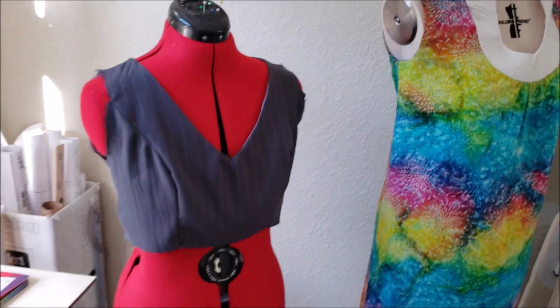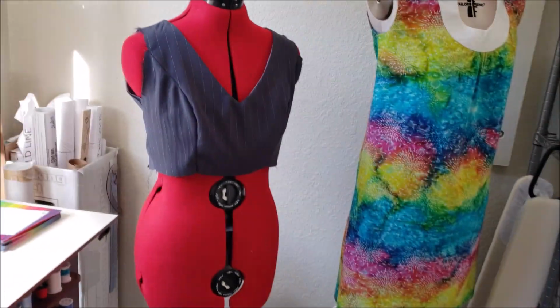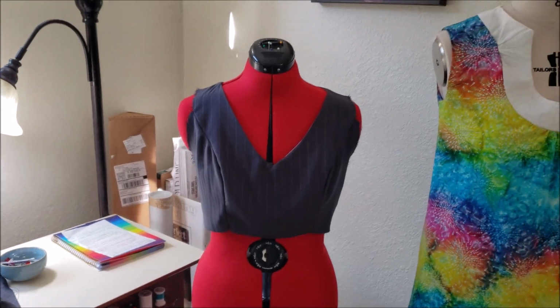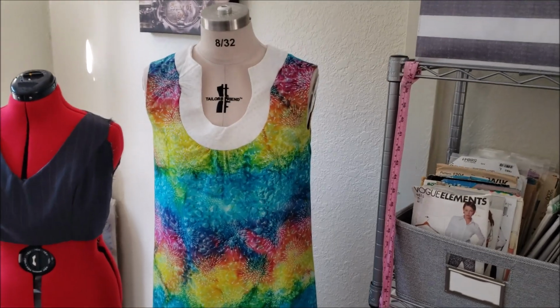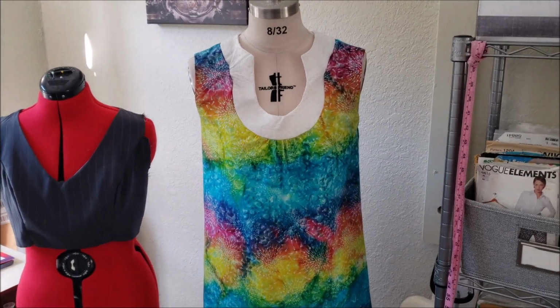Right here at this corner, right now I have my 2 dress forms. The red one I purchased on Facebook Marketplace for only 50 bucks. I won this one from Susan Elias, which is really nice. It's a really nice dress.